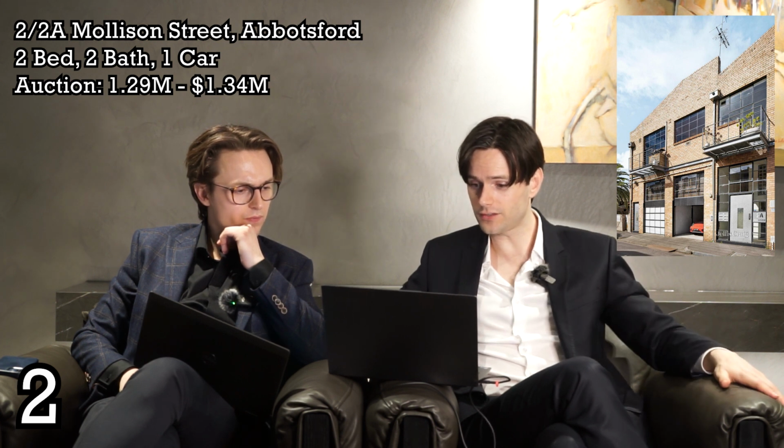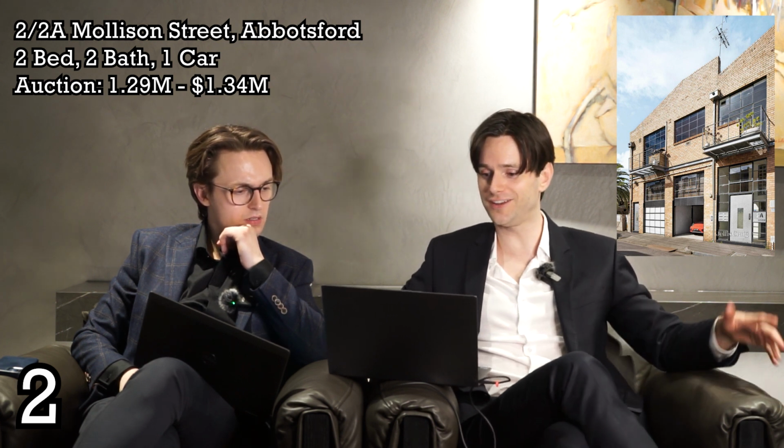You tell me, is that a pocket park, the tiniest pocket? It looks new. I think it is. Yeah, it's a pocket park. Anyway, I think this is a cool one.